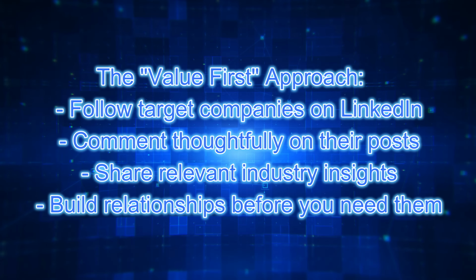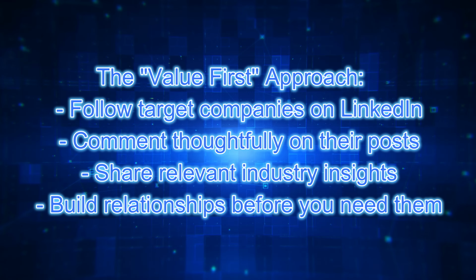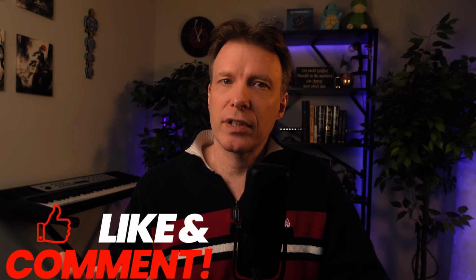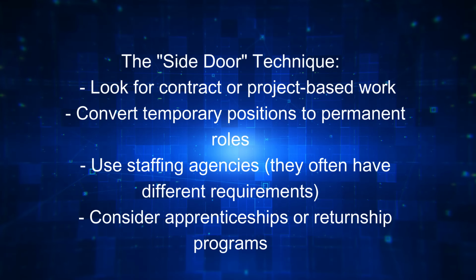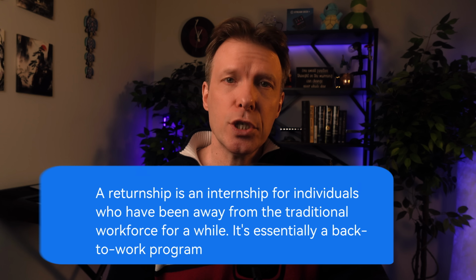The value-first approach. Follow target companies on LinkedIn. Comment thoughtfully on their posts. Share relevant industry insights. Build relationships before you need them. This is called being proactive, not reactive. The side door technique. Look for contract or project-based work. Convert temporary positions to permanent roles. And use staffing agencies. They often have different requirements. Consider apprenticeships or returnship programs.